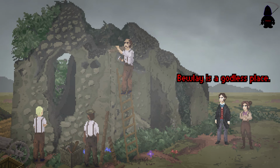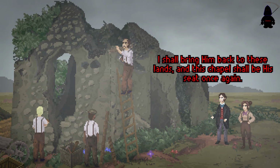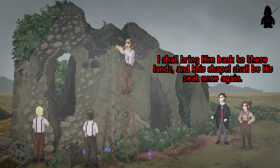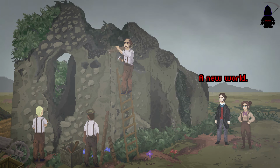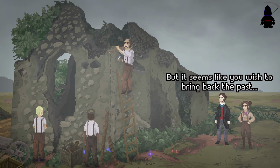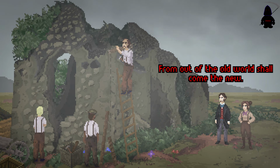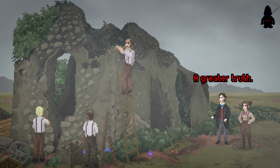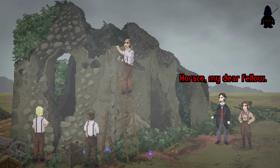Bewley is a godless place. Have you forgotten about St. Edmund's? Father Roach might disagree. I shall bring him back to these lands, and this chapel shall be his seat once again. This is a new world. But it seems like you wish to bring back the past. From out of the old world shall come the new, a greater truth. But I digress. My dear fellow.